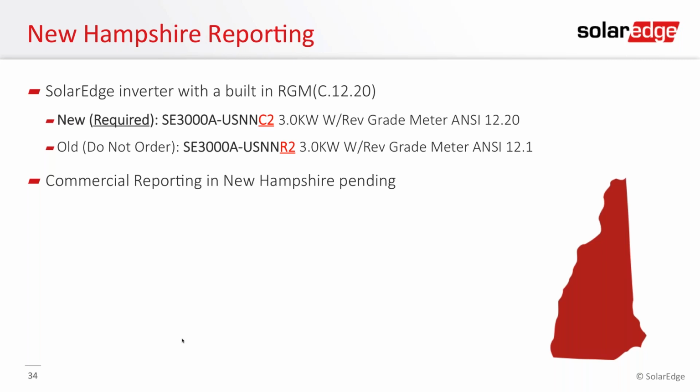For the time being, and this is the case for Connecticut as well, the reporting that we're doing for these SRECs is limited to the residential product, but we are working with New Hampshire as we get closer to releasing our three-phase product, so commercial reporting in New Hampshire will be available as well. It's not yet. The product has not been approved yet. It's technically not for sale yet, although we are taking orders, but it will be. So if that's something you're looking for, keep your eyes open because we'll be getting there soon.